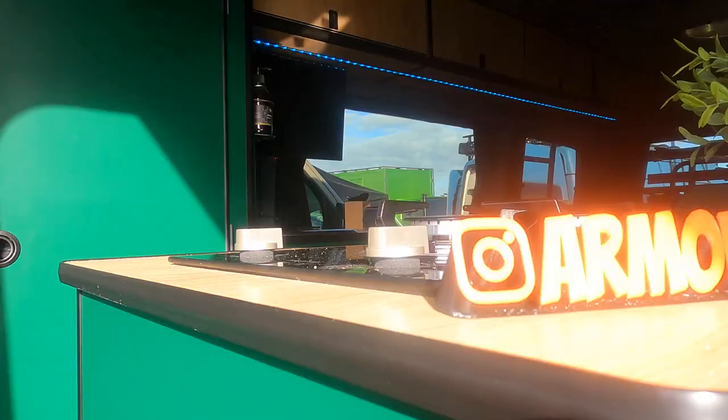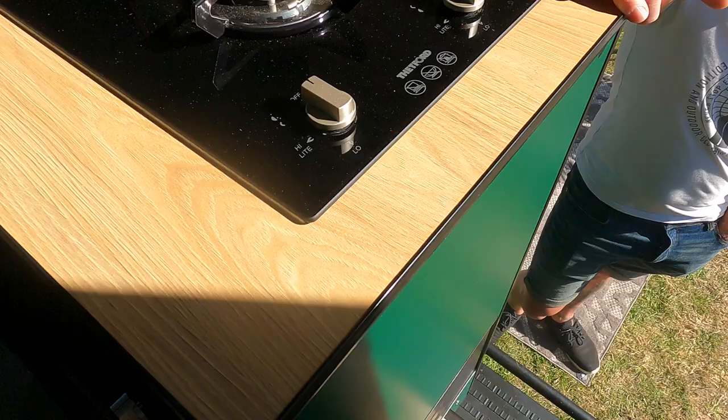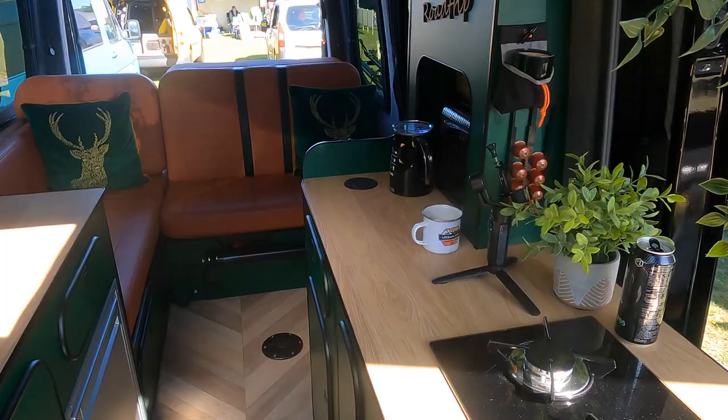I'm gonna be the first one to say, if someone came to me with a color palette of British Racing green, orange and oak wood, I would say that they're on something. But this van is super, super gorgeous. It is, honestly. I wish I had the nuts to pull something like this off.